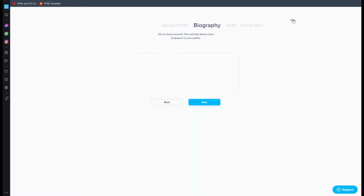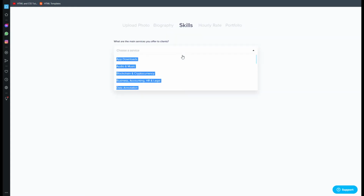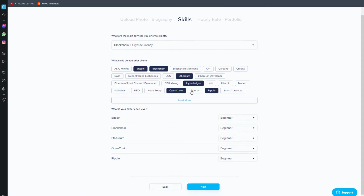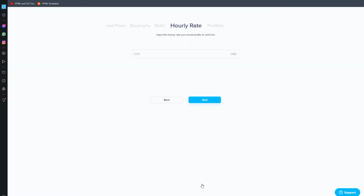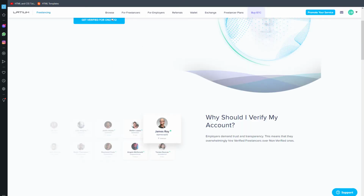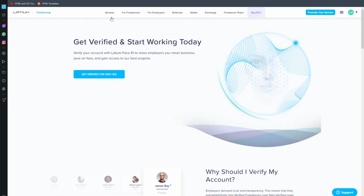So I have to put a skill. So my skill is blockchain and crypto mining. Click on that. I'm just going to choose Bitcoin and Ethereum, OpenChain, and Ripple. You can enter your hourly rate. And next, upload a portfolio that can showcase all the work that you've done in the previous years. Once you've completed your profile, it is going to show you this page. Congratulations. What I want you guys to do is go over to browse projects.